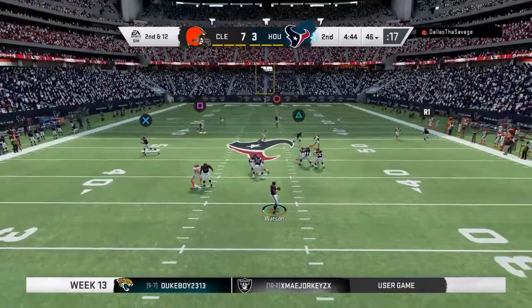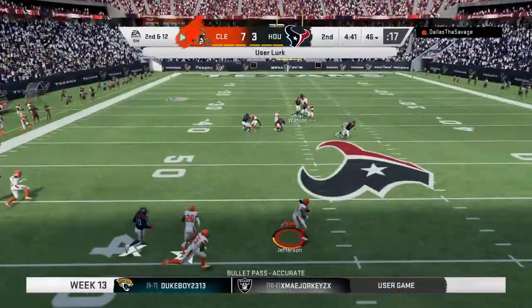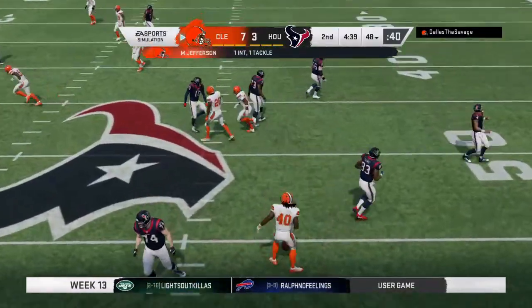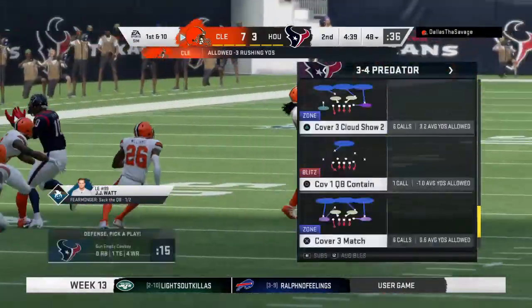Watson operating from the gun. Into double coverage, and it's intercepted. Picked off near the 42. And the return stops just a little bit shy of midfield at the 48-yard line.